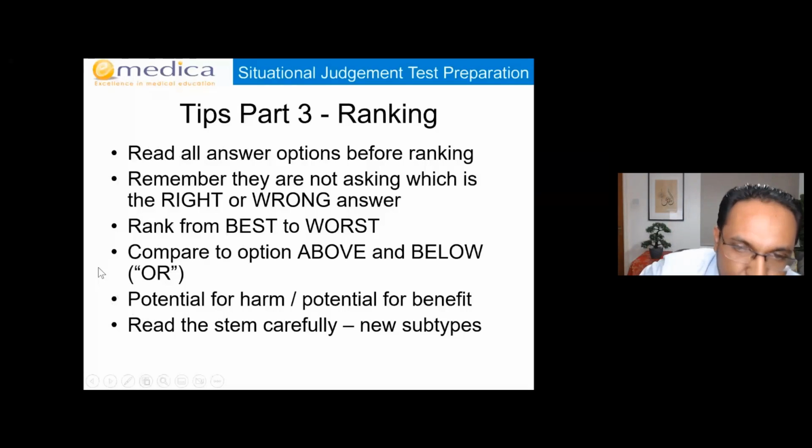Part 3, ranking. Read all the options before you rank, because this one is comparative. You're comparing to the one above and the one below. How can you compare unless you know what they all are? And they're not asking in this one if it's right or wrong. Sometimes they're all bad. It's just, is it better or worse compared to the one above and the one below? And consider the potential outcomes, the potential for harm and the potential for benefit, and read the stem carefully to watch out for those new subtypes.